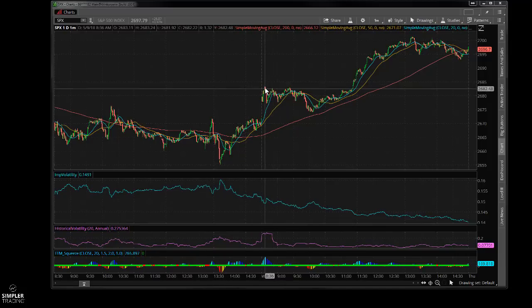So we came out of the gate this morning, and this was a pretty decent little open. I was watching the futures and it looked like we were going to have a nice day today. And we had been bumping up against this 2680, 2682-ish resistance for quite a while and could not get through it. And this morning we opened strong and then kind of faded.